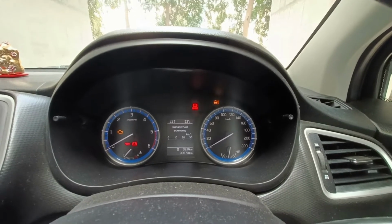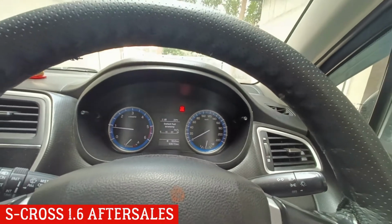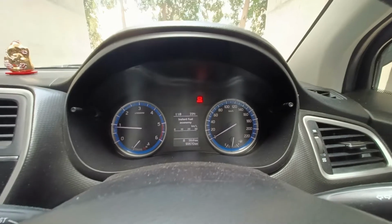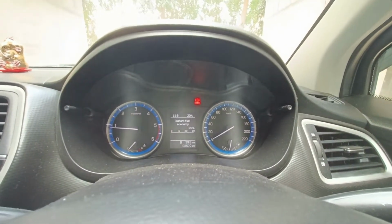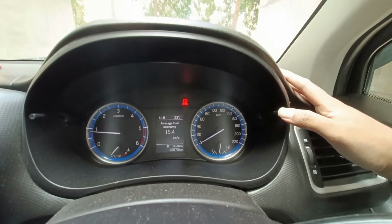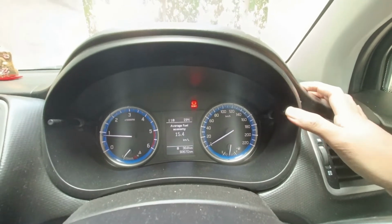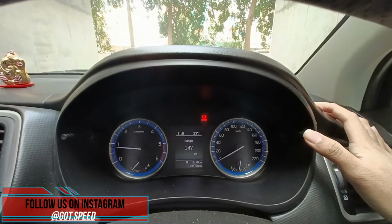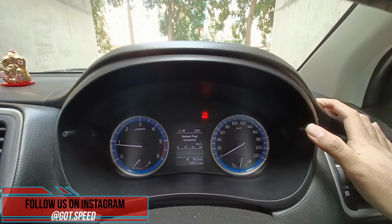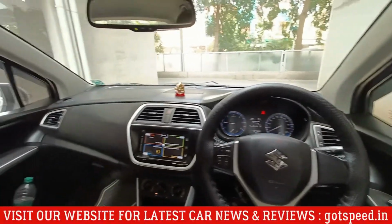Then the very first day I gave it to Suzuki service to get the car in perfect shape, and that service cost me around 35,000 rupees. Now the inclusions over there were the normal service, and oil filters and oil change. Everything was changed, and the suspension setup had some parts to be changed. The brakes, disc brake setup, and the MF sensor was faulty. So there were a few things that had to be changed, and everything, including the labor, taxes, and everything, cost me something around 35,000. So this was a major expense I had to bear for the car.